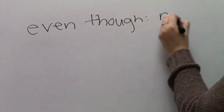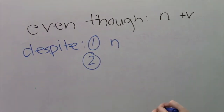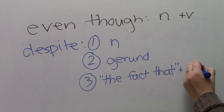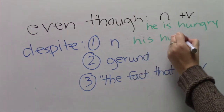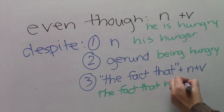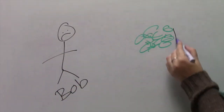Let's review. Even though comes with a noun and a verb. There's three ways to use despite: one, with a noun; two, with a gerund; or three, with the fact that plus a noun and a verb. Even though he is hungry, despite his hunger, despite being hungry, or despite the fact that he is hungry, all work just fine. Remember, even though Bob is sad, he doesn't want a salad.